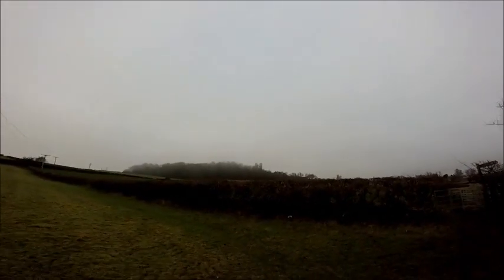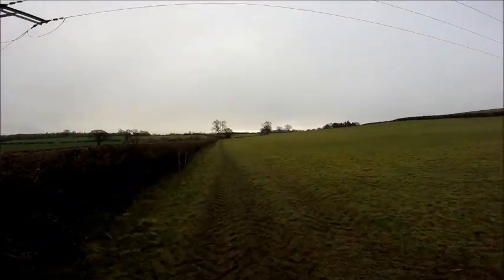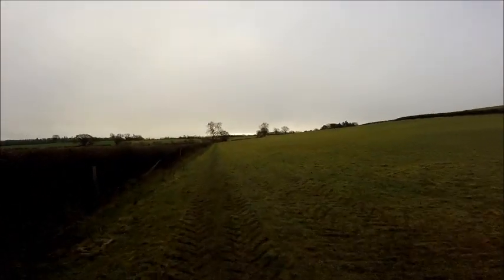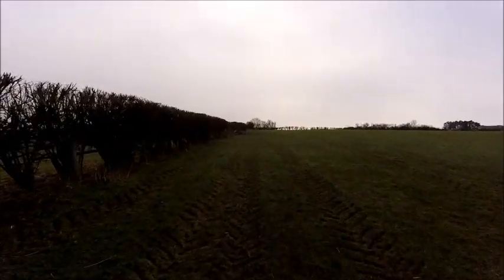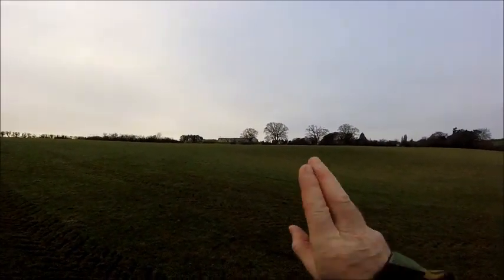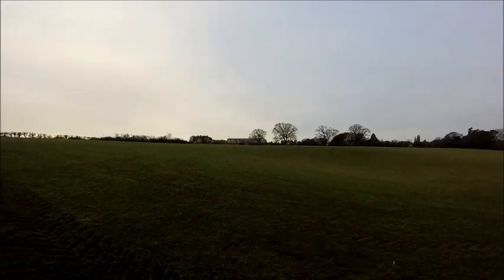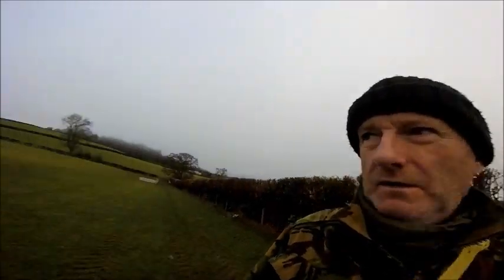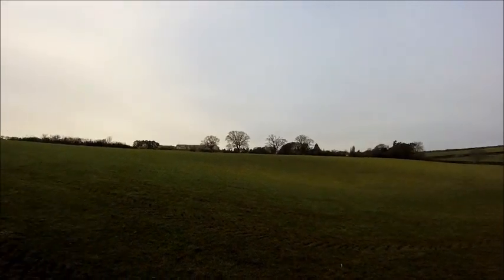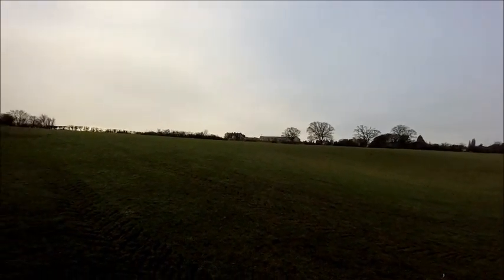Looking back to a misty Gwyniau, although it's not as bad as it was yesterday. Very misty and foggy yesterday, so not as bad today. And them buildings that you can see just in the distance there, that's the old Mental farm, the old Pennant farm. The Mental is just there, just behind them trees. That was the farm. This is the back of it.